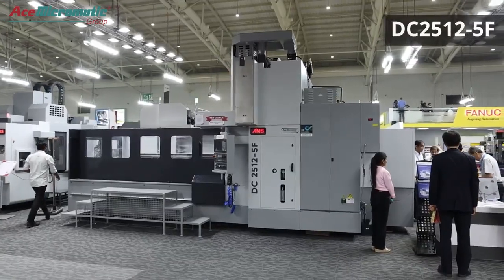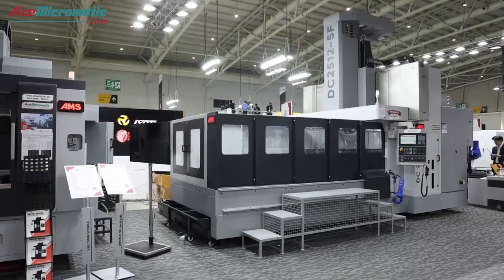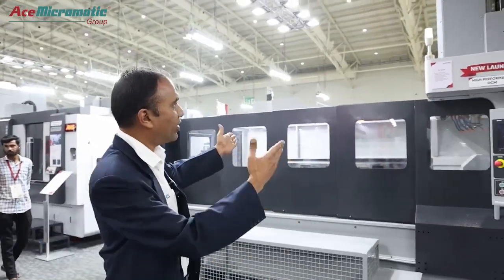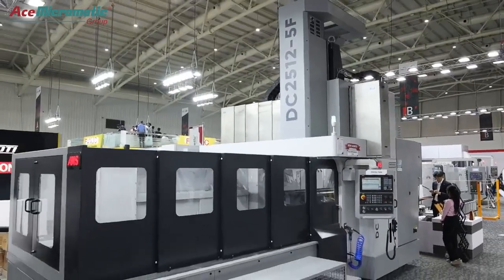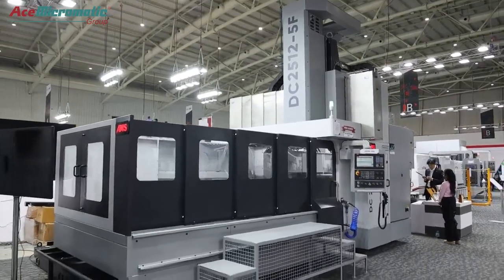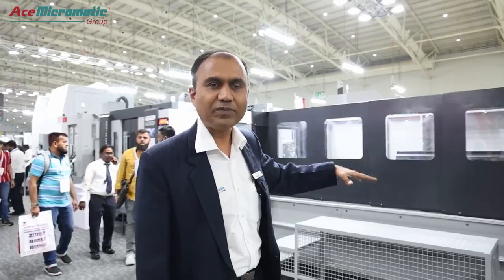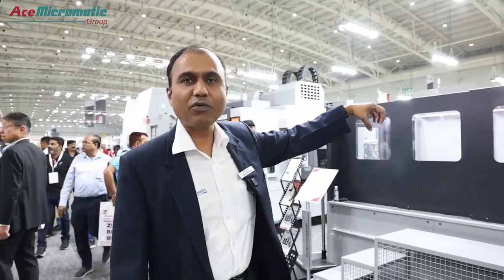And let me take you to the double column machine here. The beauty of this machine is that such machines are required as a mother machine to produce our critical parts. But the machine we are showcasing here is the 2512, a 2-meter X-axis stroke machine. We have a complete range: 2 meters, 3 meters, 4 meters and 5 meters. This is going to be a game changer, particularly for the railways and defense, for large size components. This machine can take a 5-ton component weight on the table and do the machining.